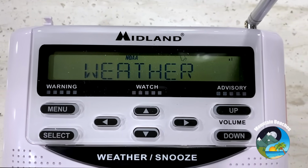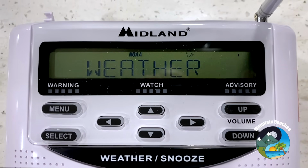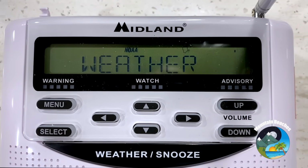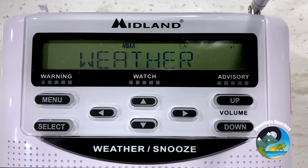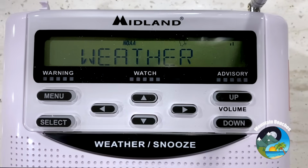Pueblo, partly cloudy, 47. Lyman, mostly cloudy, 38 degrees. Once again at 9 p.m., Colorado Springs, partly cloudy, 42 degrees.